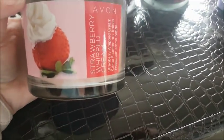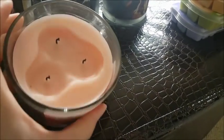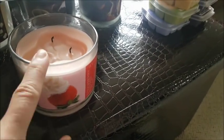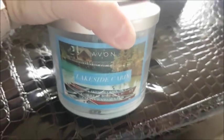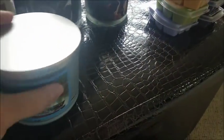Hard to describe. This one here is a strawberry whipped cream. It's delicious, obviously, I didn't use it that much. But yeah, it smells like strawberry shortcake. It smells so good. This one here is called a lakeside cabin, and it smells exactly like you're at the lake, but it's raining. With the, see those fall trees? Oh, so good. Oh, smells so nice. I think I want to burn this one after.